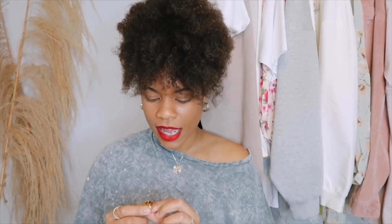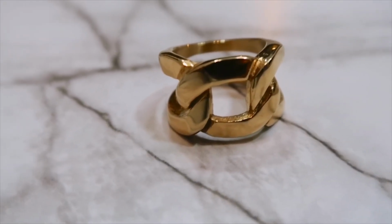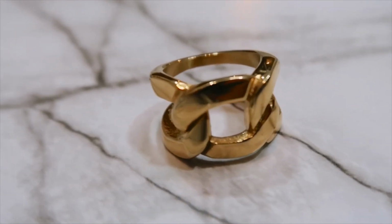This next item is another piece from Amazon, and I love my Amazon pieces, and I wish that I could find more. I feel like it's so hard to find Amazon pieces that are affordable but don't look really cheap, you know. And this definitely does not.